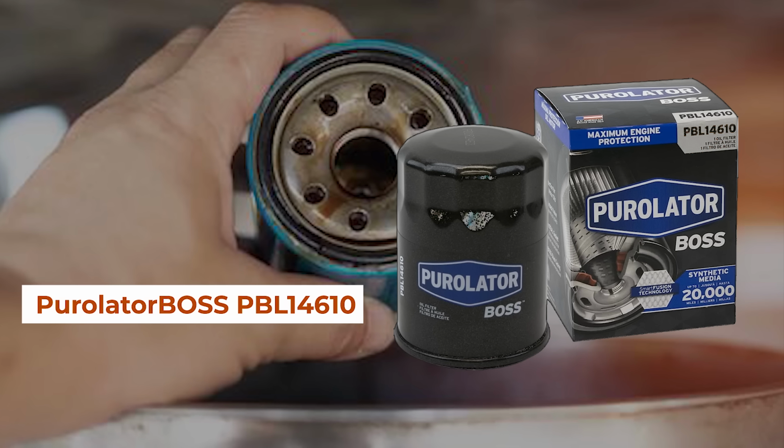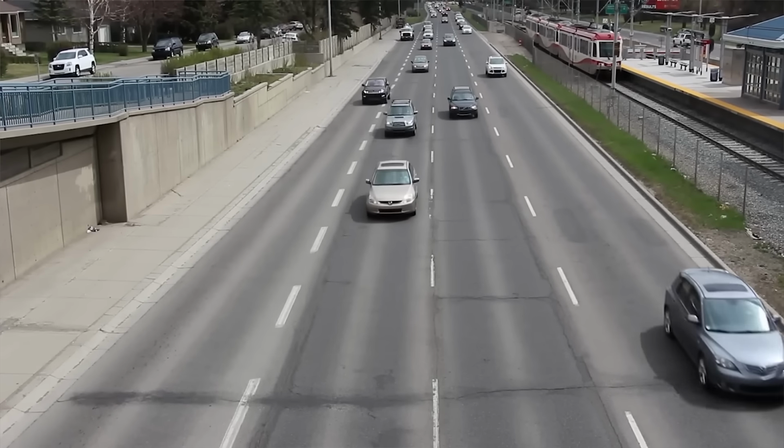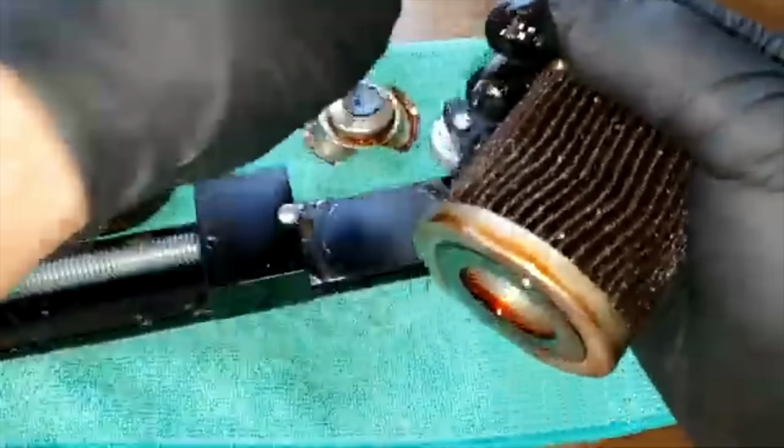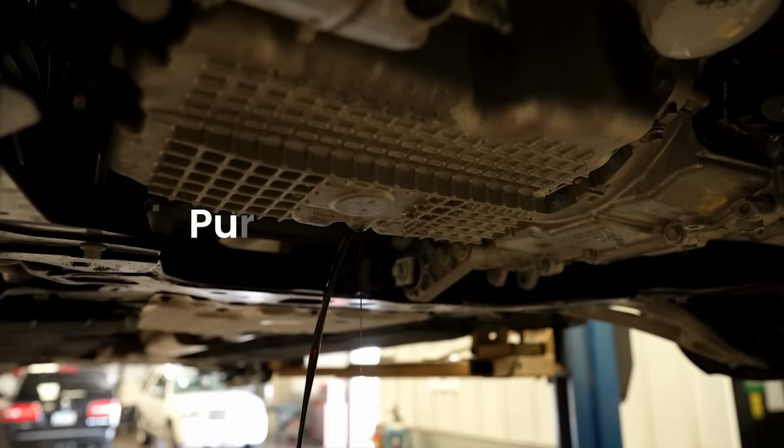Number 2. PurolatorBOSS PBL 14610. If you tow, haul, or drive long highway miles, your engine creates more contaminants and demands stronger filtration. Cheaper filters can clog early, restricting oil flow and causing wear.